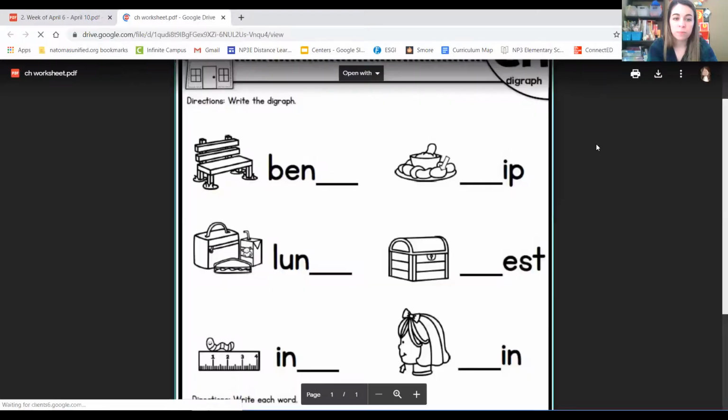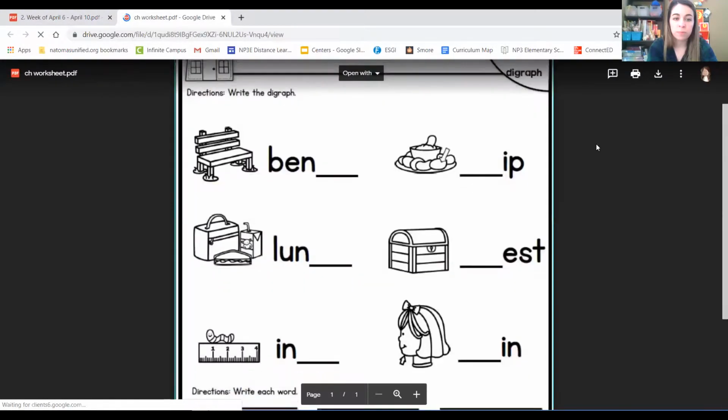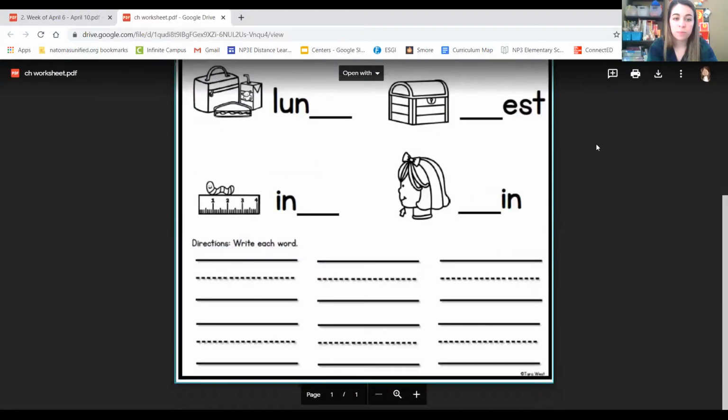You're going to write your C and H at the end or beginning of your word to write bench, chip, lunch, chest, inch, and chin. And then you're going to write your words on each line, copying it down, making sure you're writing small letters correctly, tall letters correctly.